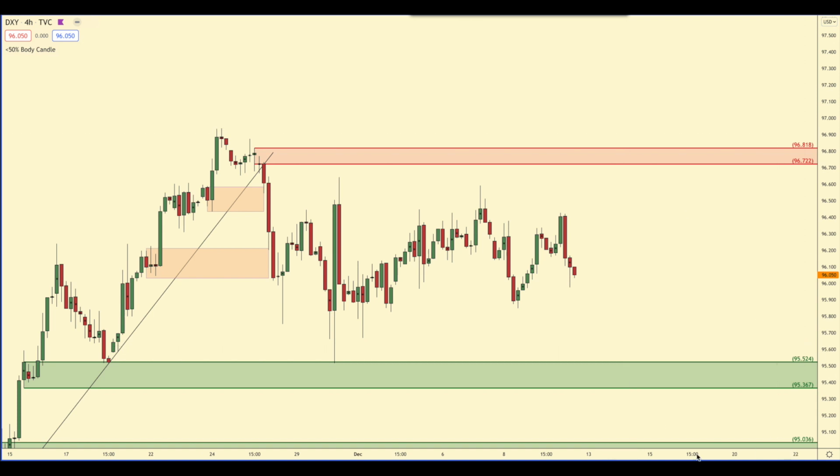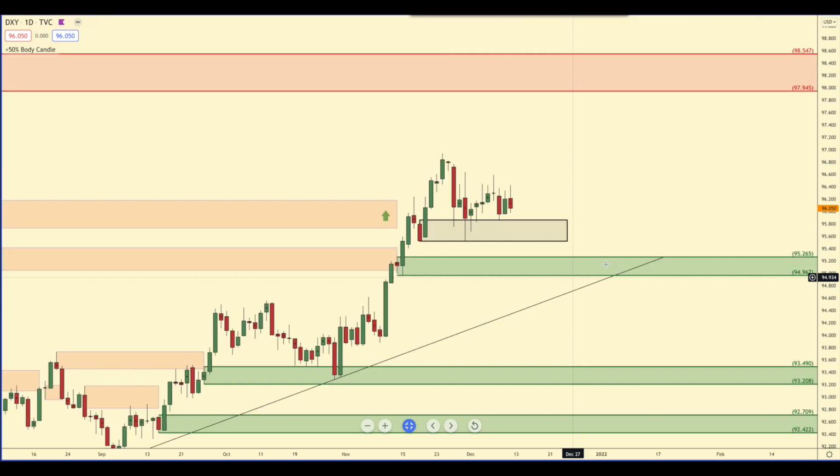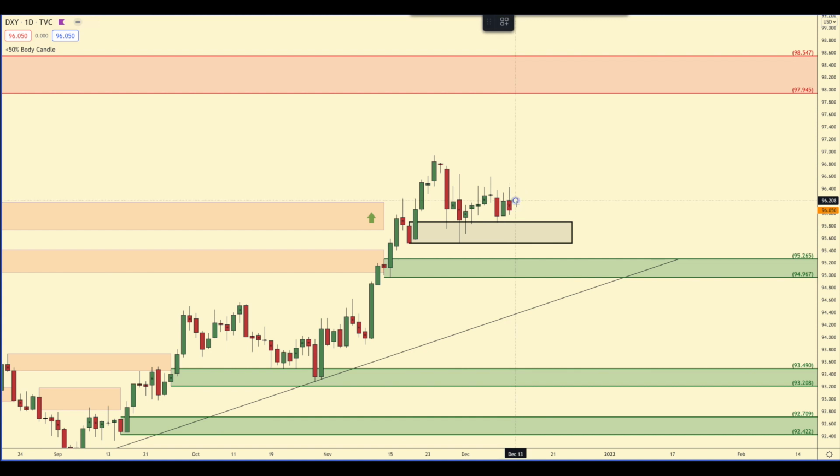But like I said, keep an eye on this daily demand zone right here. And make sure, if this does break, it looks like we'll probably be headed lower to this demand. And then when that breaks, I'll be pretty bearish the US dollar.